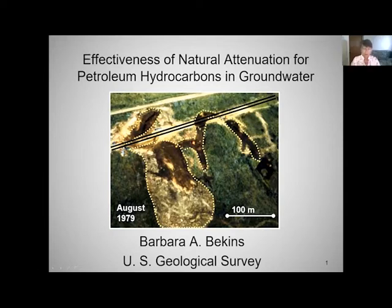So this is just an aerial photo of the spill in 1979 with the pipelines shown in black. This is a full-size tanker truck just for scale to give you a sense of how big this impact was. But fortunately, there were no bodies of water nearby, so the oil didn't go into a lake or a river. It coated the trees. This is state forest land here.